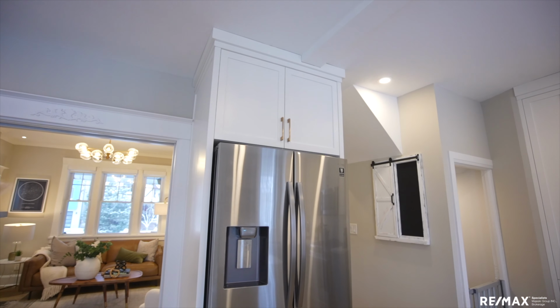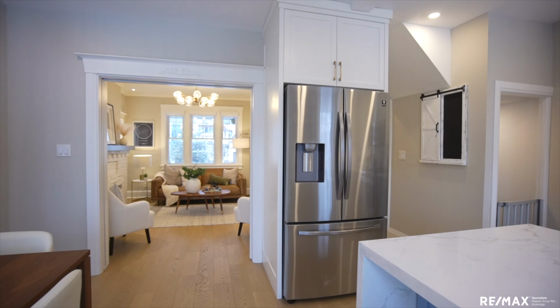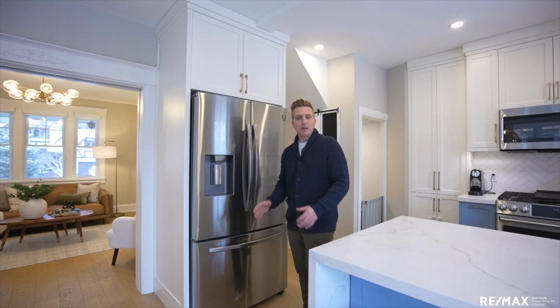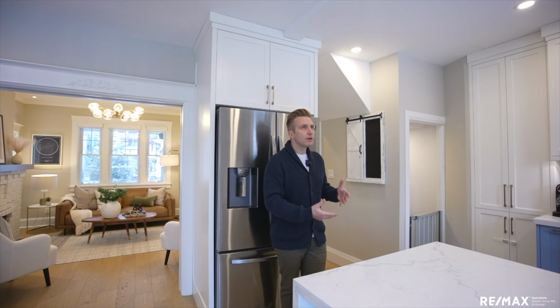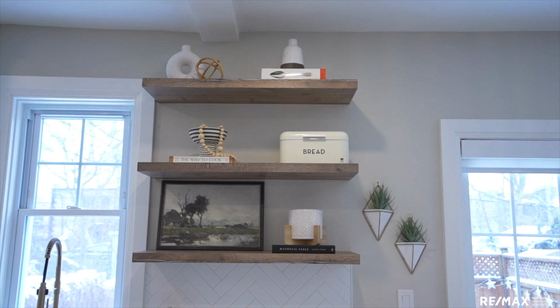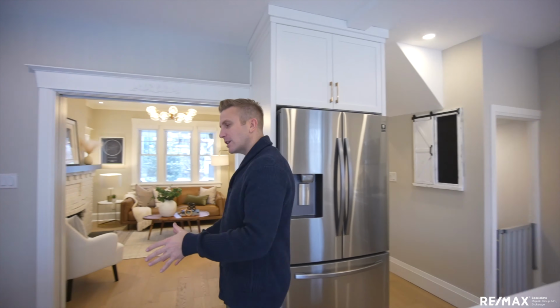French door refrigerator. We've got the water, we've got the ice, we've got the big freezer below. This is what everyone's after, and you know it. And I love this combo here. Love seeing these floating shelves, and I love how it all flows perfectly over to our dining room space.